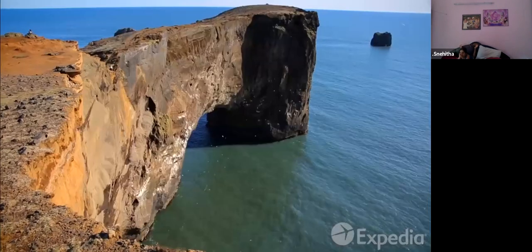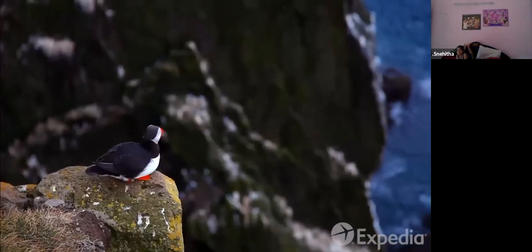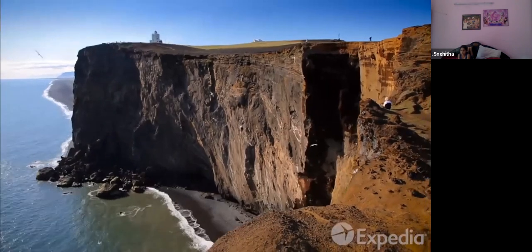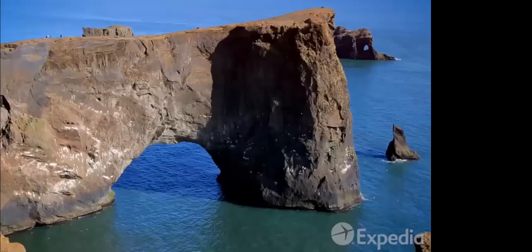Hike across the natural arch of Dyrhólaey and sit surrounded by puffins, while below, waves that have traveled uninterrupted all the way from Antarctica end their journey against Iceland's most southerly point.